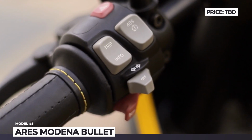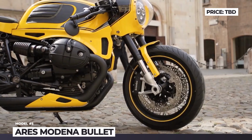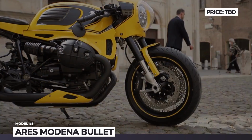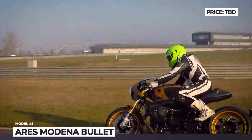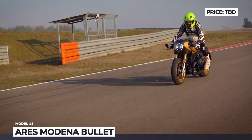The usual air and oil-cooled 1170cc boxer is now mated to a custom 2x2 exhaust system, plus the control unit is remapped. The Cafe Racer styling is finished with custom mirrors, pegs, and a unique livery.